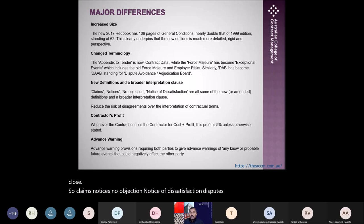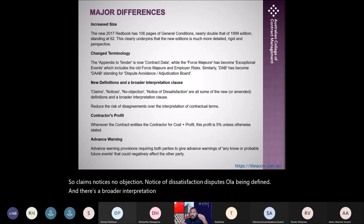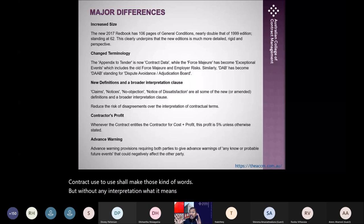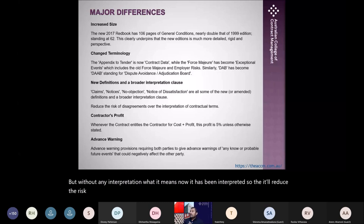Now previously, contracts used to use shall, may, those kind of words, but without any interpretation of what it means. Now it has been interpreted. So it will reduce the risk of disagreements over the interpretation of the contractual terms.